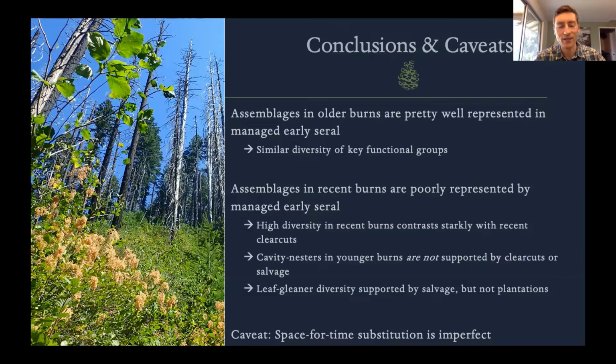So my big caveat here is that any space for time substitution is imperfect, and we've put in permanent plots here. So my sort of long-term pipe dream would be to revisit some of these and get longitudinal data, but it's a pretty good chronosequence for what we have.